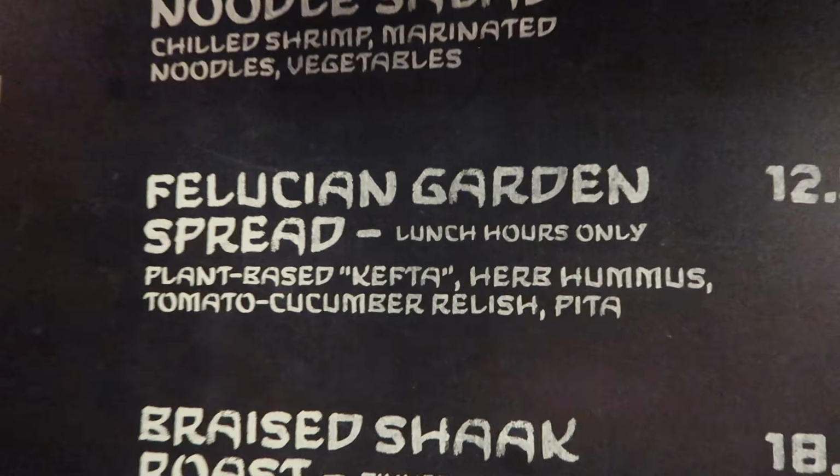Oh my gosh, is this a Felician garden spread? Katie, she made the menu.